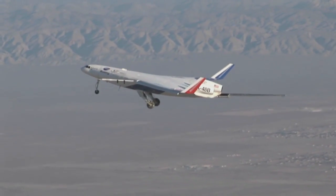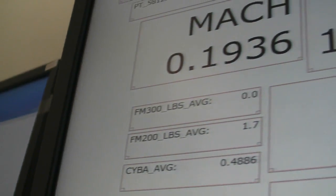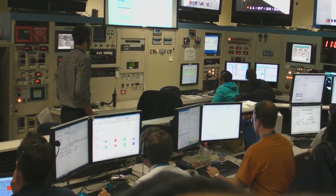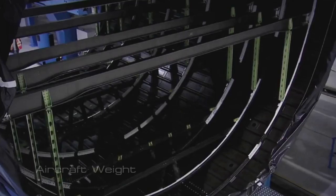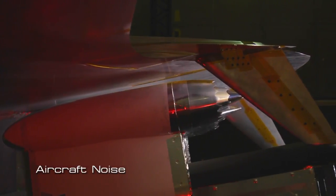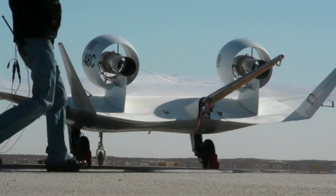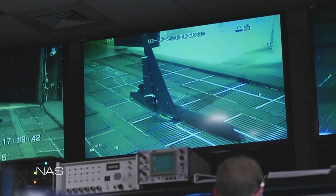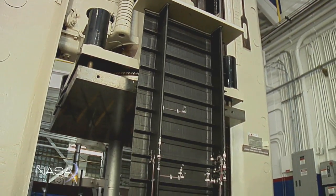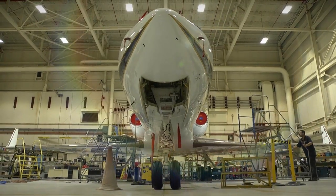NASA's Environmentally Responsible Aviation Project team members are following that same philosophy as well. This team has been working for years to find ways to reduce aircraft drag, aircraft weight, fuel consumption, engine emissions, and aircraft noise. In order to achieve these lofty goals, the team did, in fact, take incremental steps to make sure each project was viable. Now, toward the end of the ERA project, the team is ready to take the lessons learned from the smaller tests and begin putting all the pieces together, preparing to show the world the next big thing in aeronautics.